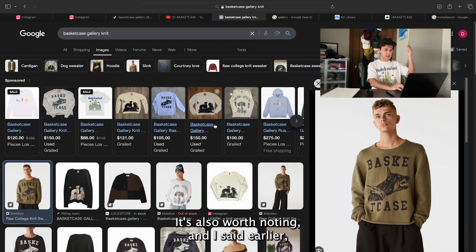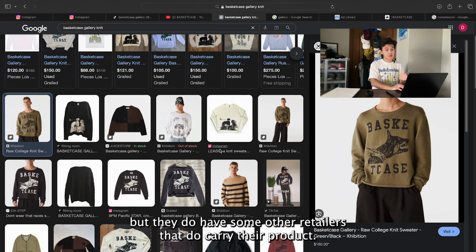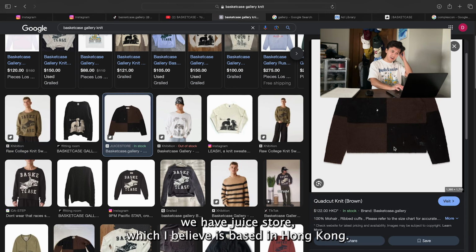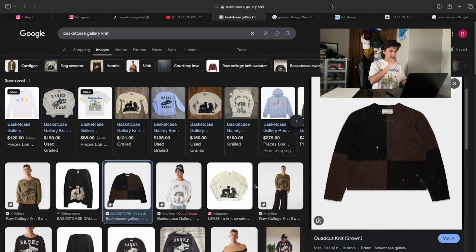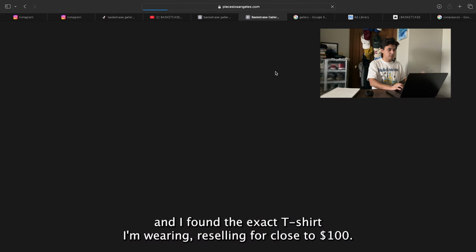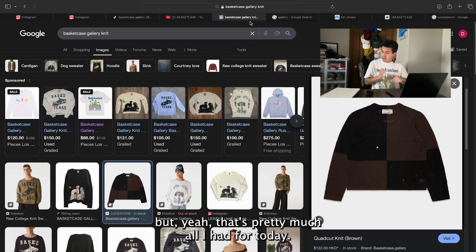It's also worth noting, I don't know if I said it earlier, but they do have some other retailers that do carry their product. Not a lot, but some. Like we have Exhibition here. We have Drew Store, which I believe is based in Hong Kong. We have a handful of other ones, not too many. And yeah, this stuff does resell on, like, Grailed and places like that. I was actually just looking and I found the exact t-shirt I'm wearing, reselling for close to $100. Yeah, this thing's fire. But yeah, that's pretty much all I had for today.